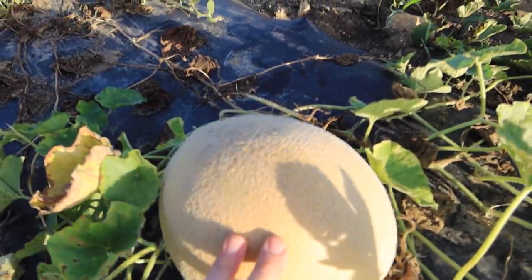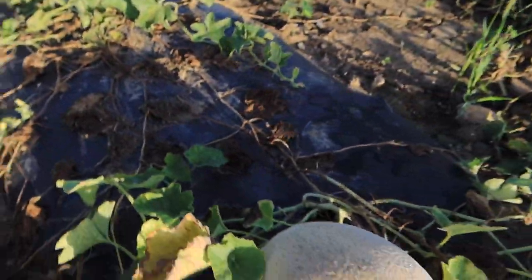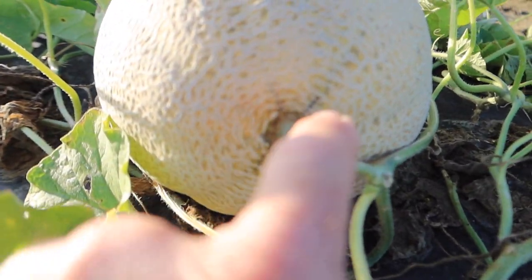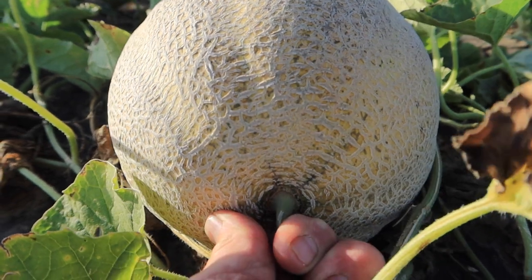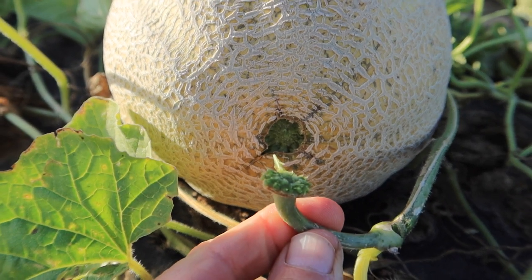All right, when the melons are ripe, they turn this yellowish tan color. So there's a green one. There's a ripe one. You know, it's hard to see with the sun blazing down. They also get a little hairline crack around the stem when they're ripe, and the stem will pop right off. It's called a slip. So when the stem slips off into the melon, it's ready.